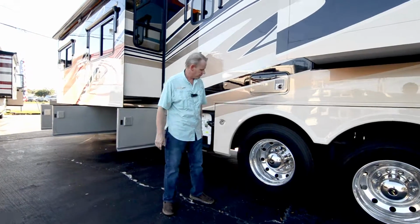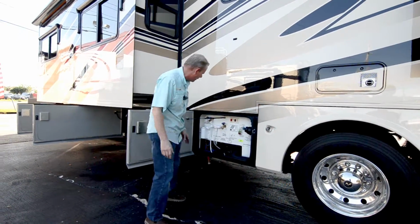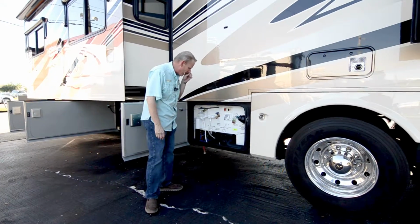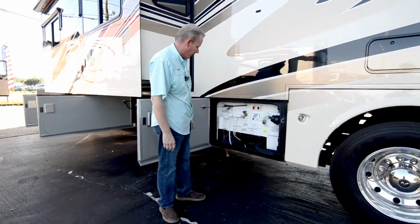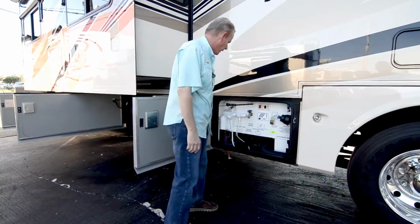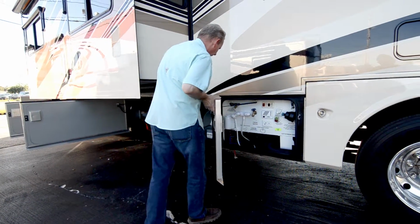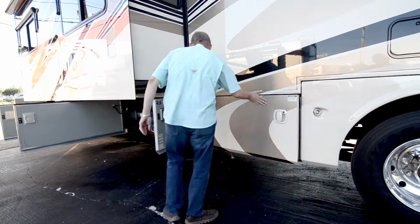Here's our furnace. Again, these tires are in great shape. They're early 2011 date codes. Here's our wet bay. Everything is spotless in here. I mean, just really, really nice shape. Clean as a pin. Got all your dump valves and freshwater hookups and all that stuff in there. Just in really nice shape.